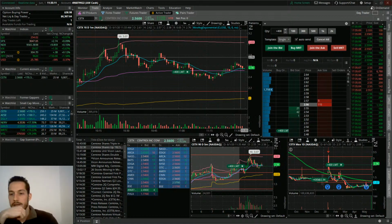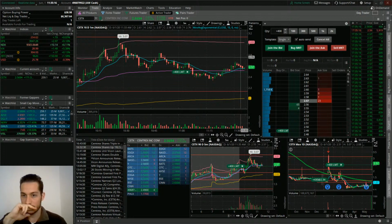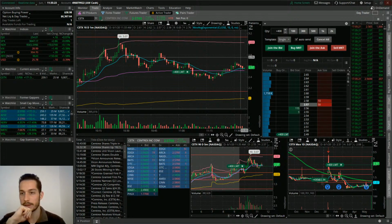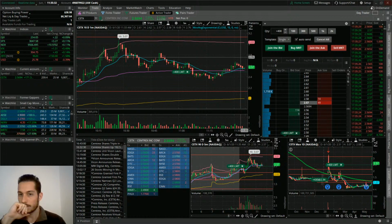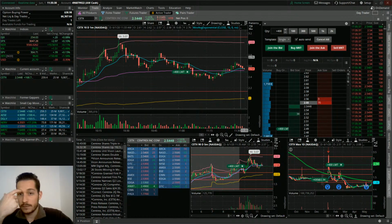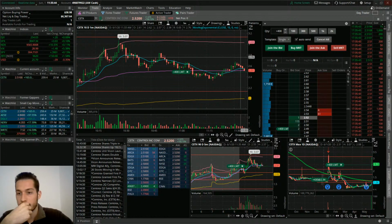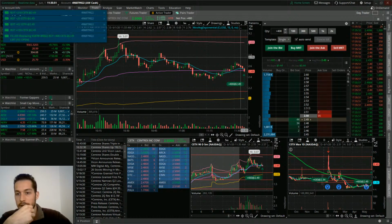Have a potential limit at 49. Boom, buyers just came in. If I don't get this entry at 49, I would probably consider moving my limit order up. And the main reason is because this way I will have a little bit better of a stop. Just got an entry at 49.